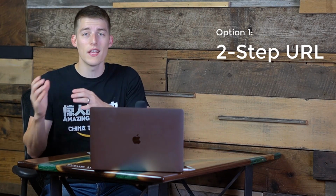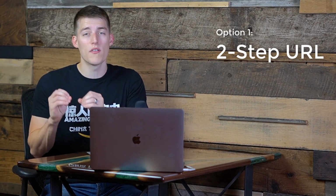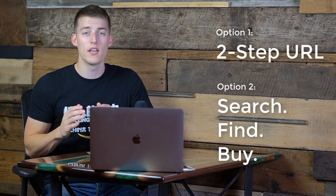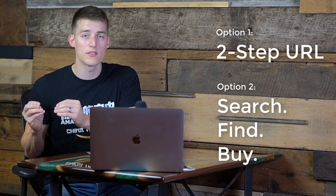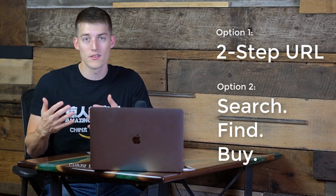Now, when it comes to giveaways and rebates, you typically have two options. You can use a two-step URL link, which sends the customer directly to your listing, or much more effectively, you can use the search, find, buy method. If you don't know what that is, it's where the customer searches for a keyword on Amazon, finds your listing, and then buys your product. But as you can imagine, there's a lot that goes into this process, and it really can be cumbersome and not easy to facilitate. First, you have to be able to find a customer.